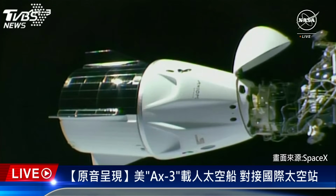Station on 2, node 2, forward hatch is open. Houston copies.